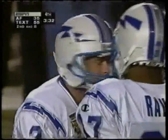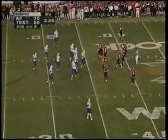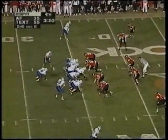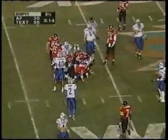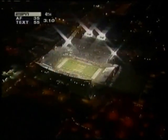Down to the final three and a half minutes of the Weiser Lock Copper Bowl. Air Force on the short end by 20. From the 36, second down. Short gain inside. And we'll bring up third down and about 7 for Air Force.